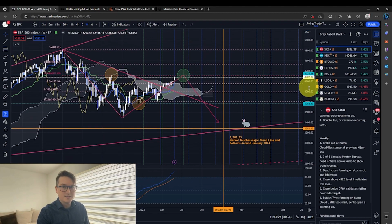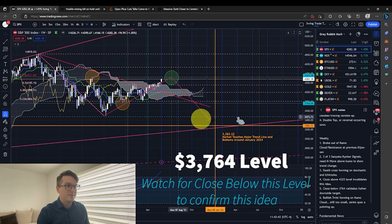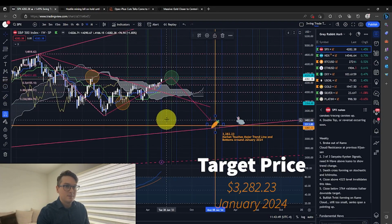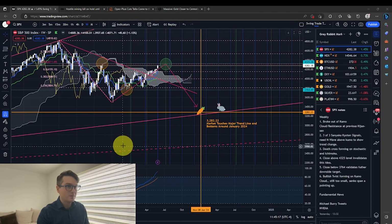And let's see what else. If we get a close below this level here, the light blue line, that's the 3,764 level, that's going to confirm our price target down here. And this is where I expect to get the carrot. So let's put that in there. I'm expecting the gray rabbit to get the carrot around January 2024, and this is going to be at the 3,282 level.